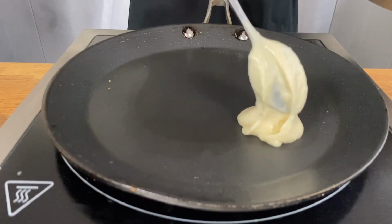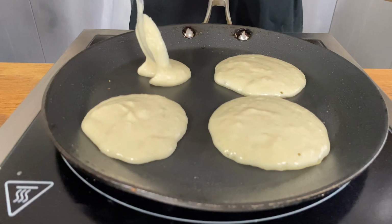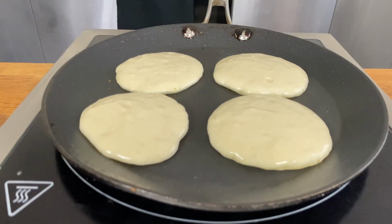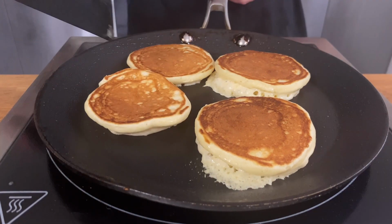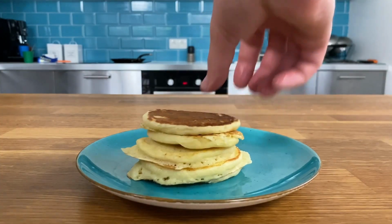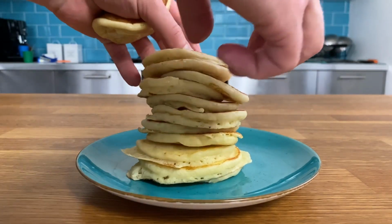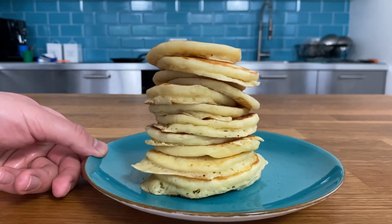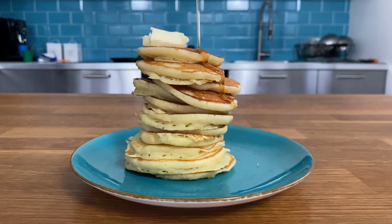Then it is time for frying. Put your pan on medium heat and gently fry your pancakes. You can see how airy and soft they are. Flip them and then after a while those are ready. And after you make a whole batch, place them on a plate. Yep, we will place all of them on each other.